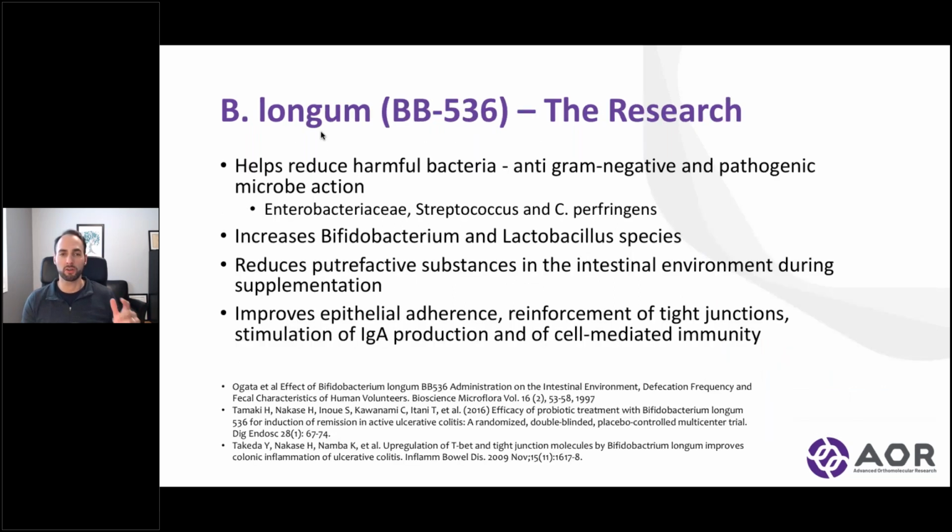Then when you look at the research behind this strain, it has the ability to start changing the microbiome. So it increases not just itself, the Bifidobacterium family, but also the Lactobacillus family. I really like to use probiotics that don't just flood the microbiome, because that's a temporary result, but actually start changing and increasing our body's own microbiome. So almost taking a bit of a fertilizer approach. And there are some probiotics that are really good at doing this. One of them is this one, and another one is the Probiotic 3 that AOR has, which you can find a lot more resources about online, that really unique probiotic.